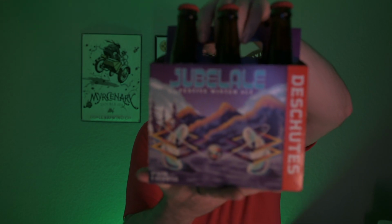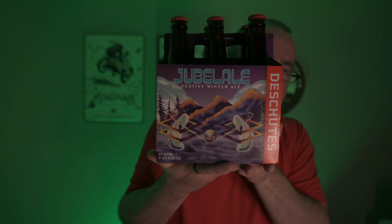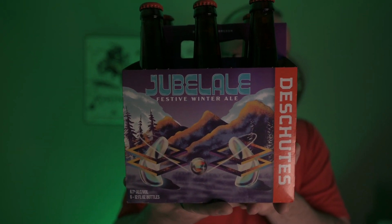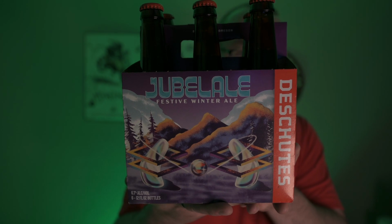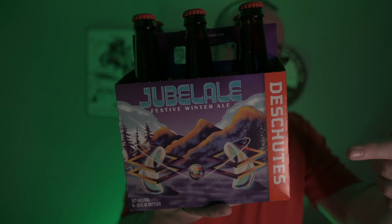All right, finally what I've been waiting for, to actually try these beers and give them a whirl. So like I said, the first beer on this list I'm pretty excited about. I'm going to grab it here. It is the Jubel Ale Festive Winter Ale by Deschutes. If you could see it here, you could see the winner of the album art. I keep calling it that like it's a CD, it's not, but the cover art, can art, bottle art, whatever you want to call it.